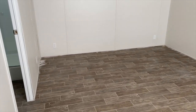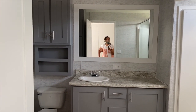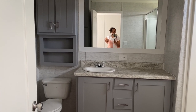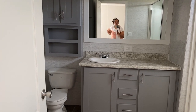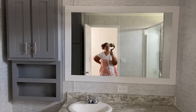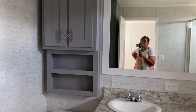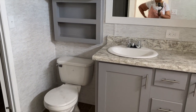Really nice. Now let's take a look at the master bath. You've got a lot of space, but you've only got one sink. I'm wondering if you could put two. Maybe one is standard, but you could order it with two. You've got cabinets and drawers in there. Love the huge mirror. They follow the same thing with the additional storage over the toilet in that gray.